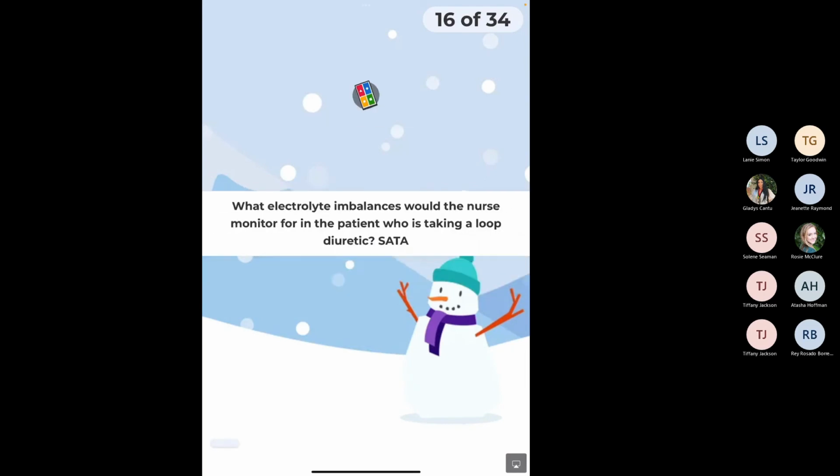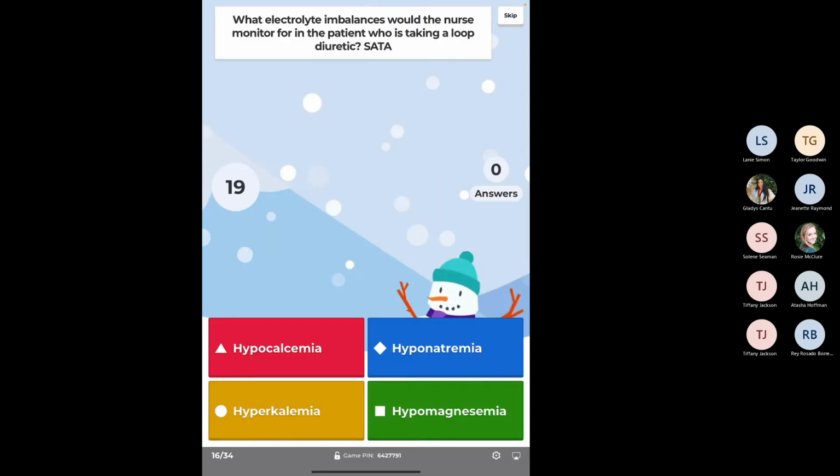Select all that apply. What electrolyte imbalances would the nurse monitor for in the patient who is taking a loop diuretic?